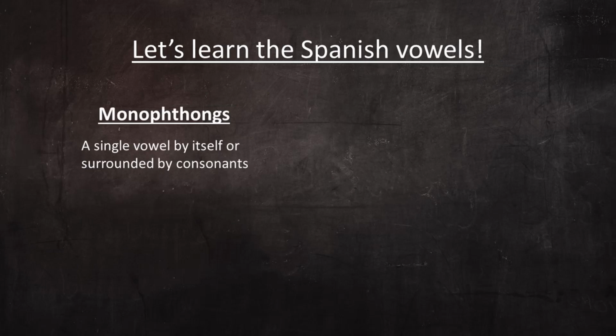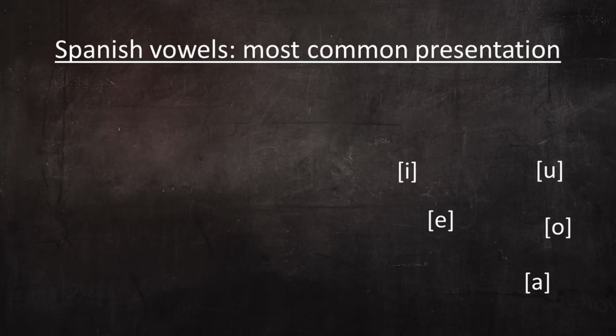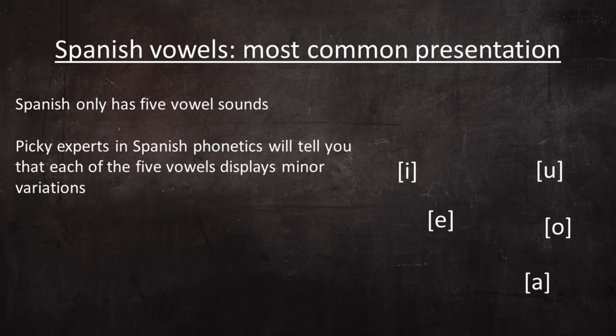In this lesson, we'll only consider Spanish monophthongs. We'll talk about diphthongs, triphthongs, and hiatuses in future videos. The most common presentation of the Spanish vowel system is that Spanish has only 5 vowel sounds. Now, very picky experts in Spanish phonetics will tell you that each of the 5 vowel sounds displays minor variations depending on the other sounds that surround it in a word or phrase.